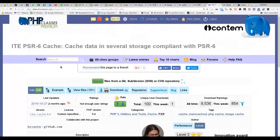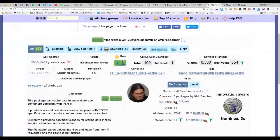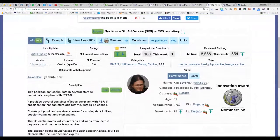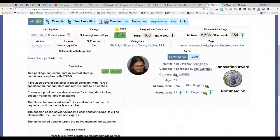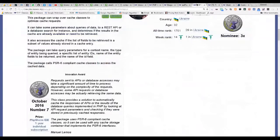Talking about PSR6, here is one of those classes that implements this API. In this case, it was developed by Kirill Savchev. He is from Bulgaria and implemented a solution for caching that could use either files or session variables or even memcached to store the cache data. And since it implements the PSR6 interfaces, it could be used along with the previous package that I mentioned.